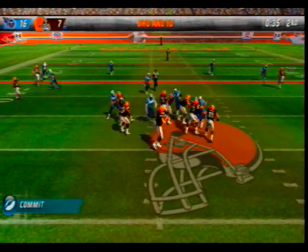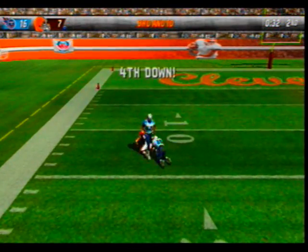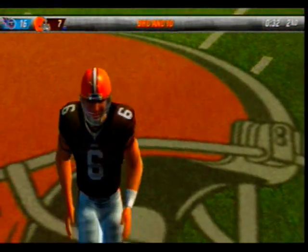Number six scans the defense from the gun. Throwing. Almost intercepted. He was in the right place at the right time, and that saved them from giving up a lot of yardage.